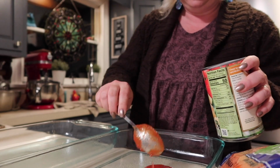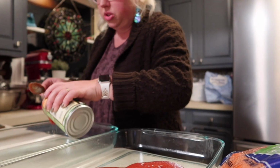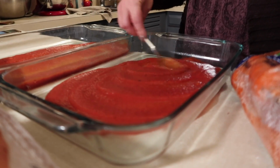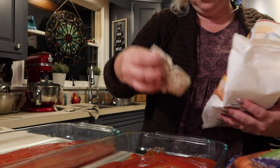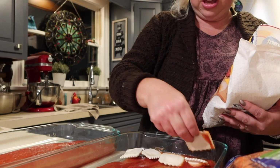We are going to just cover the bottom of both of our pans with sauce. Now if you're doing this at home, you're going to be very sensible. You're going to have 2 9x13 pans. You just cover the bottom with sauce. So then we're going to do a layer of just frozen ravioli.